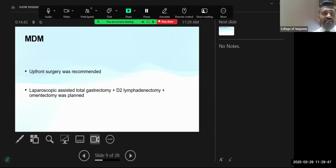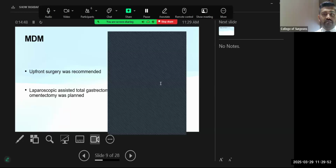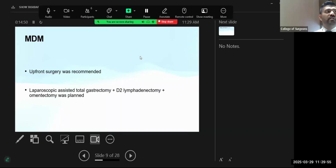Those who are online can answer. How would you prepare the patient? Is she nutritionally depleted like all other gastric cancer patients? No. She has a BMI of more than 30, but that carries another problem. So you might have to attend to nutrition, which is over nutrition, right? In an exam, you discuss your patient, not a template patient or a textbook patient.